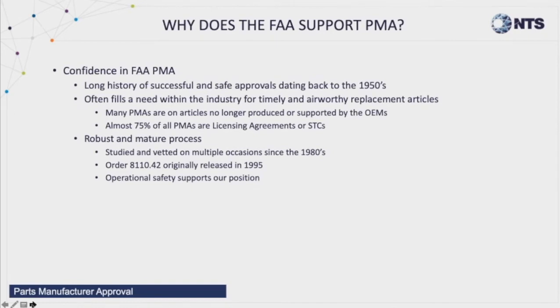So why would the FAA support PMA parts and license holders? There really has been, again, a confidence built up throughout the marketplace since the 50s. When we came out of World War, there was a large stock of inventory that they really had to place in the aerospace market. So we've had a very long and dynamic history of successful approvals that keep the FAA PMA approved parts in the marketplace.